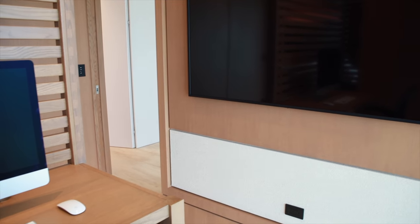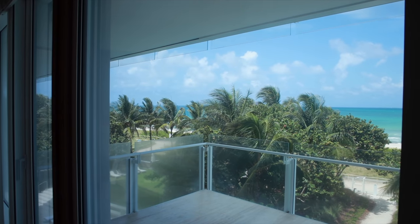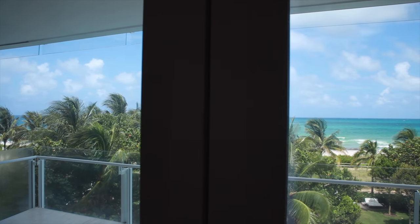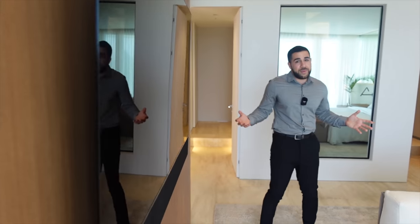So what you do is you sit here and you're working, and when you get stressed out, you can't take it anymore, you need a break, you do a 180 and you're looking at the most beautiful spectacle that there is on earth, which is the open ocean. And then coming in, if you want to pass through that way, I'll pass through this way, into the master suite, you're back into paradise.